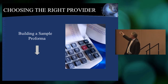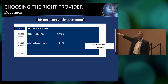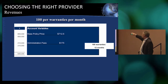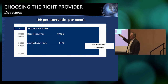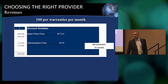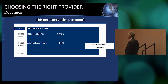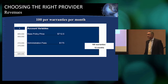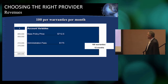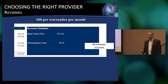So here's an example. If you sell 100 warranties a month, I took an average of new and used car, that's $712.50. You never see a cost like that on a warranty cost sheet, but that's just an average. So 100 warranties a month times 12 months, $855,000 you send out to the warranty company. That's the cost of those warranties. Now the question is, as a dealer, how much of that $855,000 are you going to be able to keep? Take out your admin fee, $175 or $210,000. $645,000 goes to your bank account.